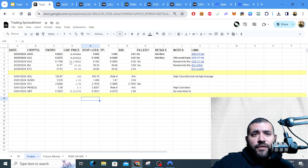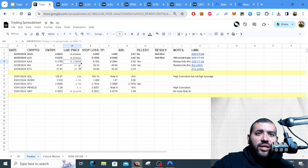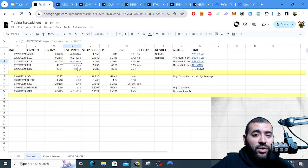Now, Caspa got filled. This price is a little bit old. It's not at 17.08. Injective got filled. We're off to the races. We're looking good on Injective. Although yesterday didn't look good. We almost got near to the stop loss point yesterday, but we didn't get to that exact point, thankfully. And if you did a 10x long, you saw my Injective. Injective wasn't covered in the video yesterday, by the way. So you got to be checking out the spreadsheet here. I added Injective and Ethereum Classic after the video yesterday, but Injective is over $44 right now.